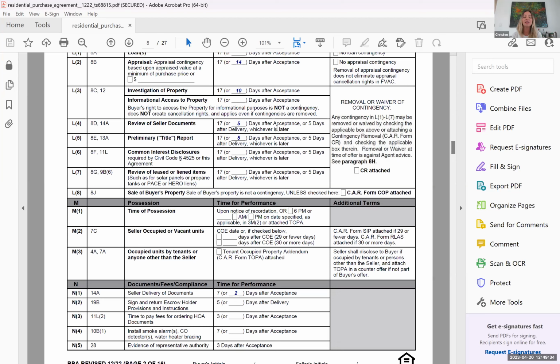The way that these contingency timeframes are broken out is very different than our old contract. So when this contract was rolled out in January, I oftentimes forgot to modify L4. And when I could have had offers straight accepted, I would get counter offers because the listing agent would shorten this down to 3 to 5 days. 3 to 5 days is totally fine. Preliminary title report. Again, this is the time for us to review as buyers, once we receive it.